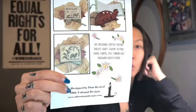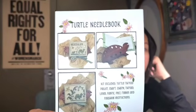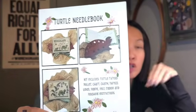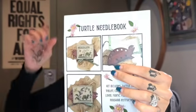Another kit that I got at the shop during Spring Mingle, I'm so lucky to grab this because it sold out really quickly, is this Turtle Needlebook by Old Colonial Designs. It is so cute. I don't think this picture really shows you how teeny tiny this book is. Let me see. Oh, so for comparison, do you see this dove charm right here? That comes in the kit, which is so exciting.